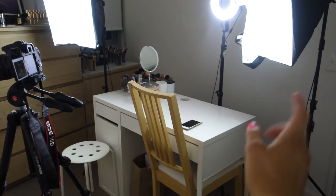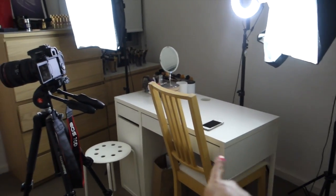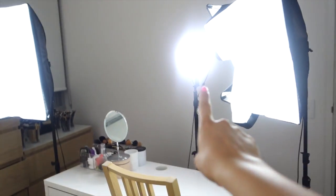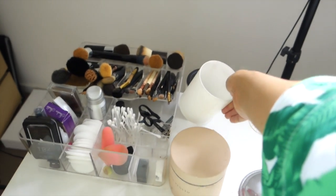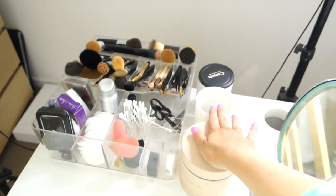I just got this little desk from IKEA. Everything is from IKEA. I have 2 soft boxes from eBay and a ring light. That is what I use to film with. So this is the desk. This is the mirror that I use. I got that from like the $2 store. These are old candle holders that I like to put my brushes in as I'm using them.